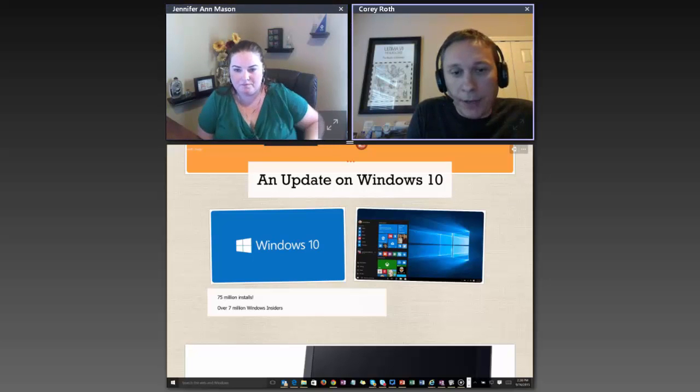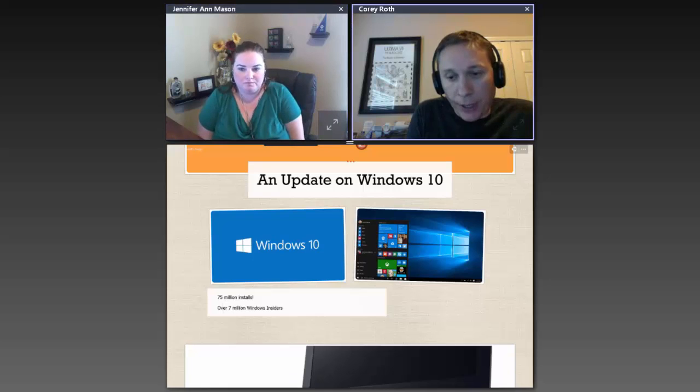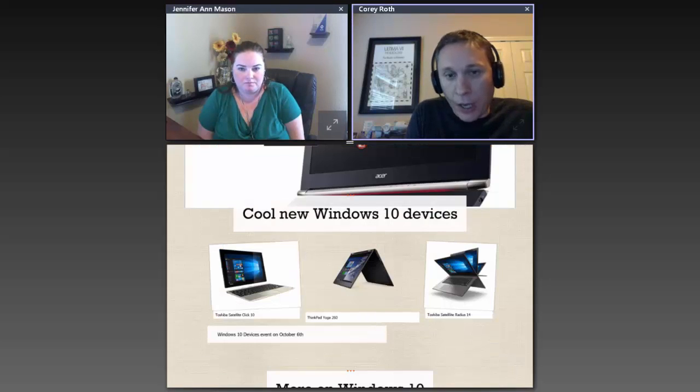So I did want to highlight some of the devices, because there are some cool devices coming out for both consumer and enterprise. The top one up there is a new one from Acer. This Toshiba Satellite Click 10 is a device that separates from the keyboard. It has a full real keyboard, a little more substantial than what you have on the Surface Pro 3, and it has like 14 hours of battery life. So wow, lightweight. That's a lot.